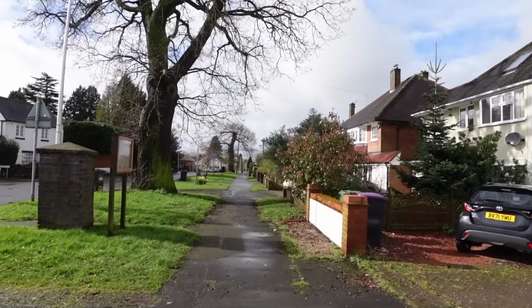Hang on, 10 minutes ago, it was pouring with rain. Now look at it. British weather doing what the British weather does best. There was snow forecast this morning. That never came.